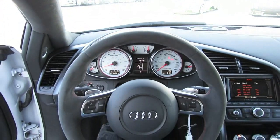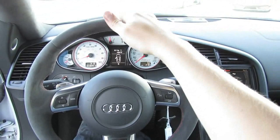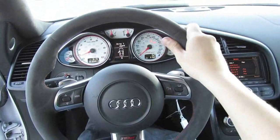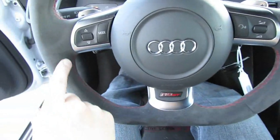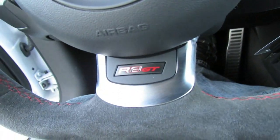The Audi R8 GT comes standard with speed proportional rack and pinion power steering and a very unique Alcantara wrapped steering wheel with flat bottom race inspired design. Grip extensions off to the side here, the crimson red color accent stitching, and the unique R8 GT badge located in the bottom of the wheel.